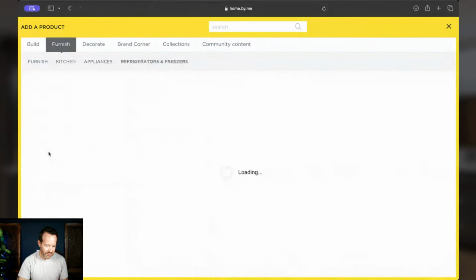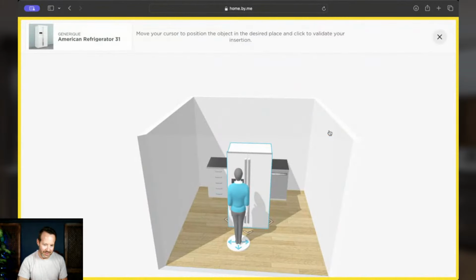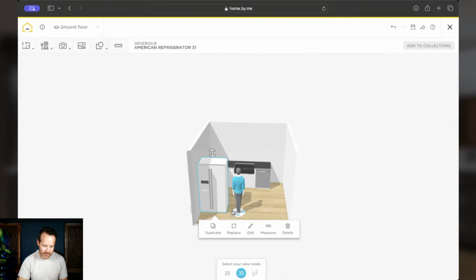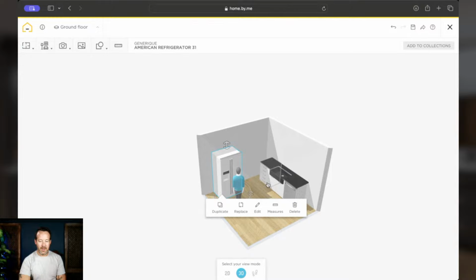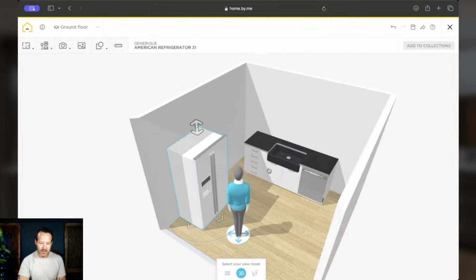And you see, you can just kind of maneuver around. We want this American refrigerator. Home by Me is, I believe, a European company. So they have these American refrigerators. All right, so you can put that on. We'll put that over here. So now you just have this really cool tool that you can easily manipulate.